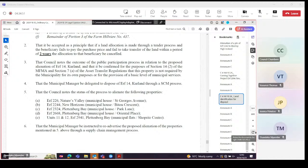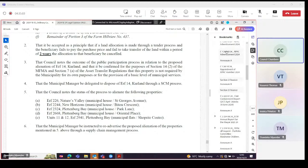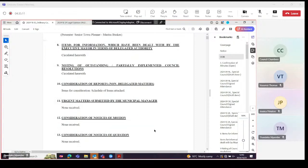Thank you very much. It's supported. We are done now with reports. We are moving back to our agenda, item number 11: urgent matters submitted by the municipal manager. We have received none. Consideration of notice of motion, none. Consideration of notices of question, none. Consideration of motions of exigency, none.